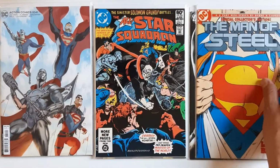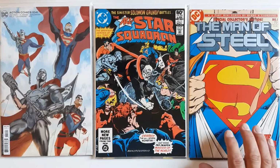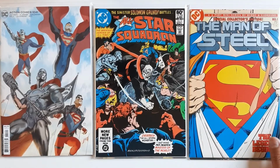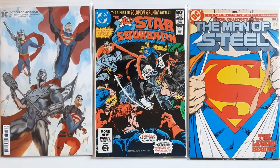Next up, the Man of Steel number 1 from the miniseries. Now, you guys know I already own this book. So I'm going to possibly hook up my friend Nightwing 207 with this copy. Actually, I think I'll give him both covers, the collector's edition cover and then the regular cover. That way he'll have a set.